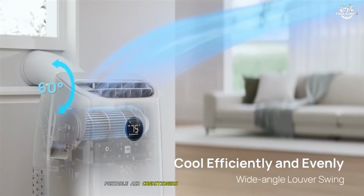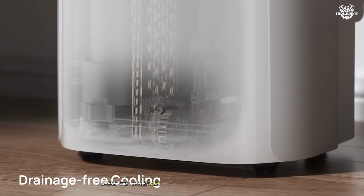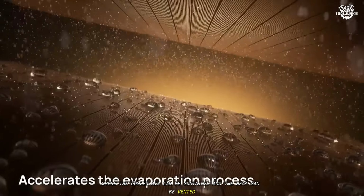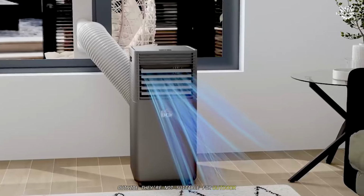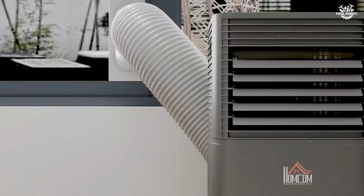Portable air conditioners are designed primarily for indoor use in enclosed spaces where the cooled air can be contained and the heat can be vented outside. They're not suitable for outdoor use as the cooling effect would dissipate rapidly in open areas.